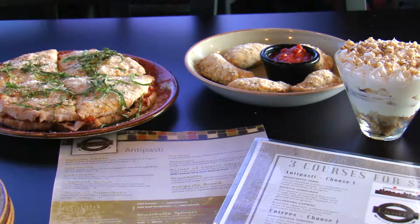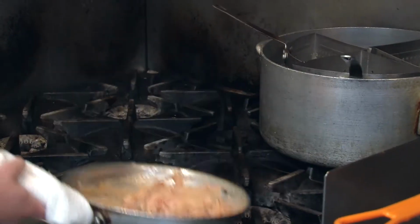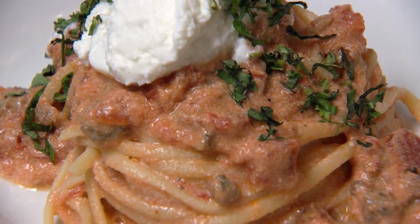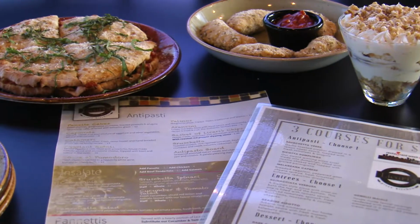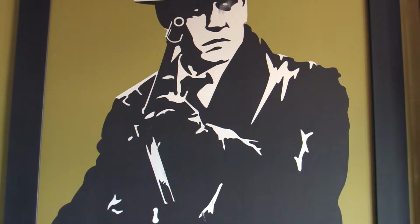Okay, so this week's Order Up features Restaurant Week in the Greater Grand Rapids area. And today we are at Licari's, a wonderful Italian restaurant on the northeast side. And I'm with Chef Jesse here. Restaurant Week offers various pairings throughout the city. A certain price gets you 3 courses of the meal, and they're delightful. And so we're here to talk about some of the offerings here at Licari's.